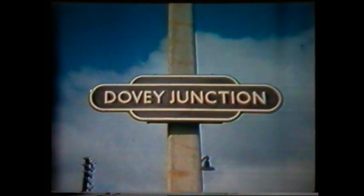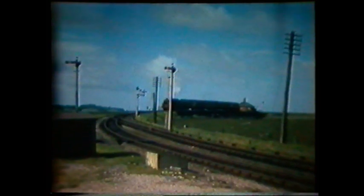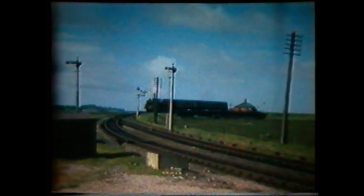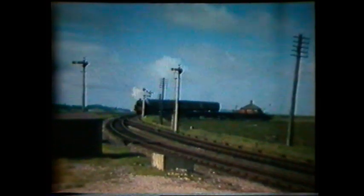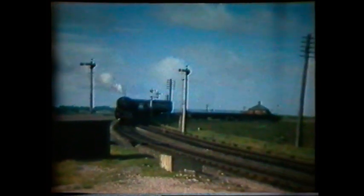The station area was in three counties, the station master's house in Merioneth, the platforms in Montgomery, and the up distant in Cardigan. The station had two platform faces, and a typical movement is seen here when two trains became one in the up direction.